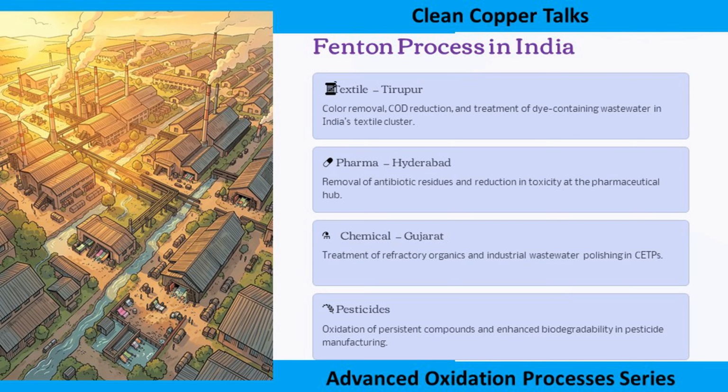Applications in India. India presents several opportunities for Fenton technology. In Tirupur, one of India's largest textile clusters, Fenton oxidation is used for color removal and COD reduction. Textile wastewater contains complex dye molecules that are difficult to biodegrade. The Fenton process offers an efficient treatment option.